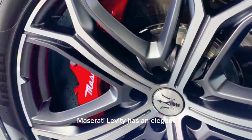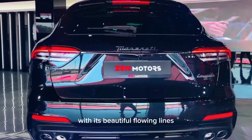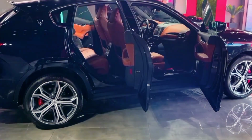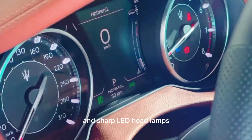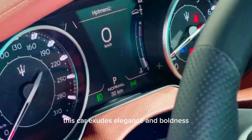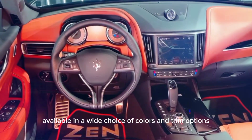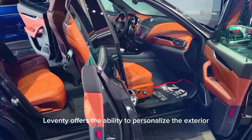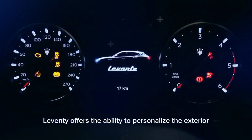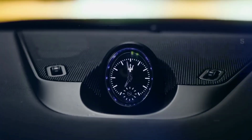Maserati Levante has an elegant and seductive exterior design. With its beautifully flowing lines, Maserati's iconic three-hole grille, and sharp LED headlamps, this car exudes elegance and boldness. Available in a wide choice of colors and trim options, Levante offers the ability to personalize the exterior appearance according to individual preferences.